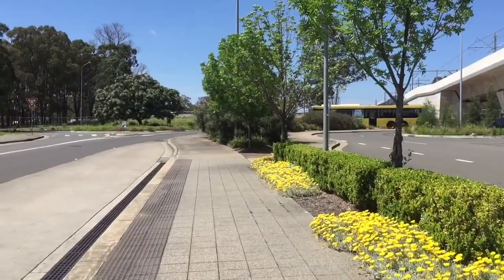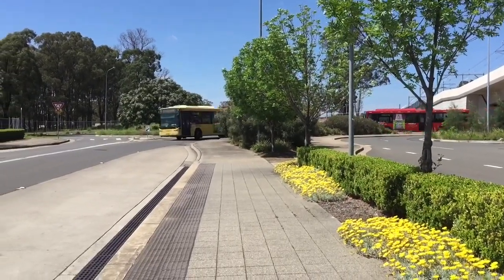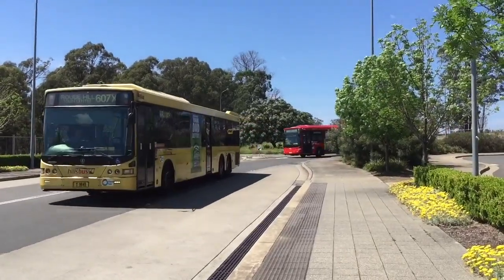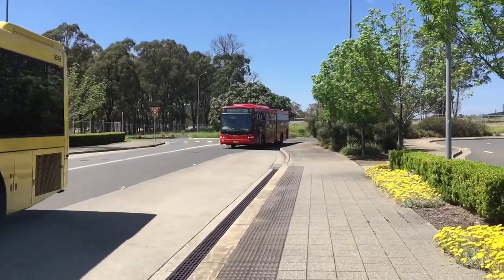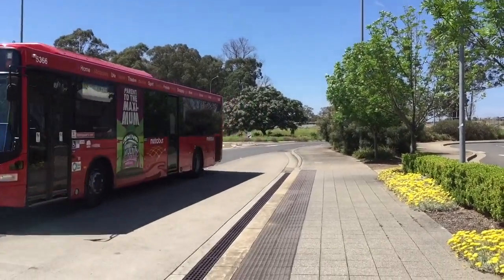And we have a Volgren CR228L, 14.5 meters, Route 607X to Rouse Hill. And another Volgren, Route T66 to Rouse Hill.